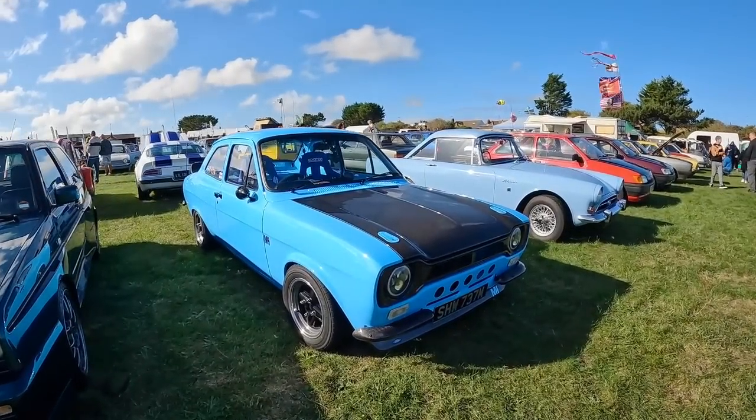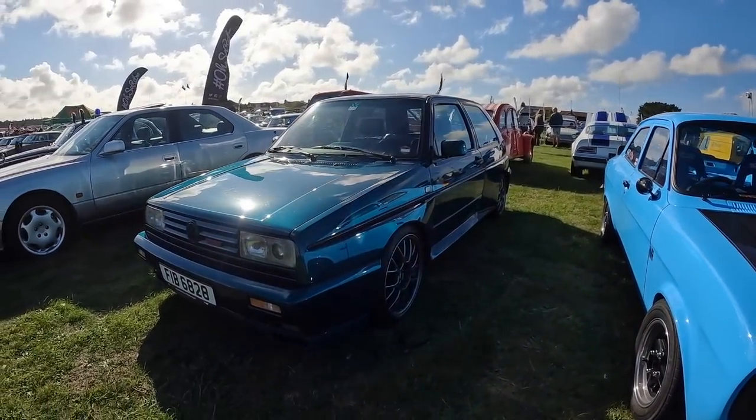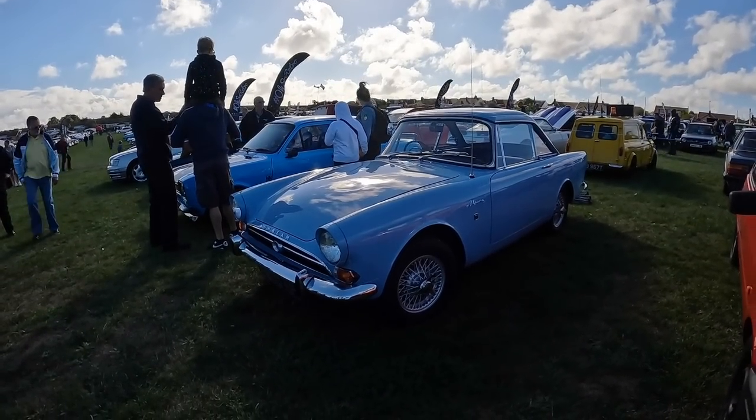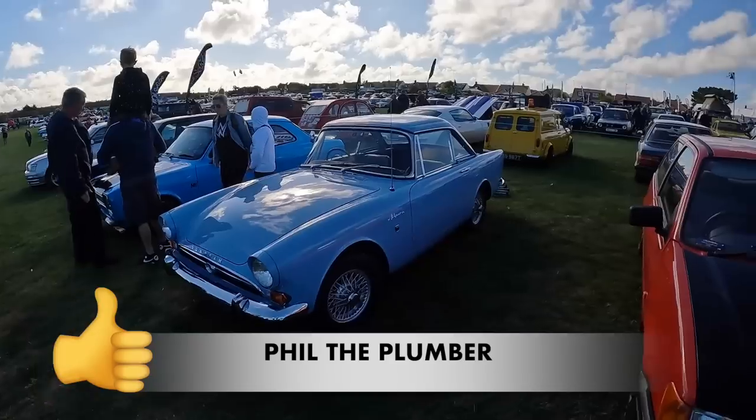All right, we've actually been here for quite a while. Already been chatting to Mike FPE and Mark II Mitch and his dad, Keith. Shout out to you guys if you're watching. But yeah, this show is massive. We've got Esther parked in the field over here, right next to this G60 Mark II Golf. Next to Esther, I've got this Sunbeam Alpine. This reminds me of Phil the Plumber's Sunbeam Alpine, where we used to live.